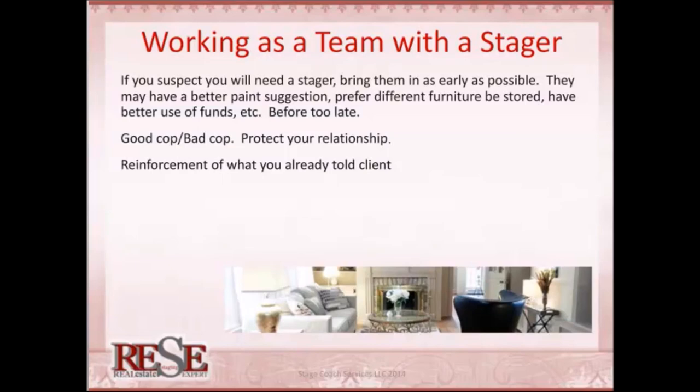One, it reinforces your expertise level with them. And two, one more person telling them, they're more likely to do it. And it's also a little bit like when you tell your kids to do something and they don't listen to you, but someone else tells them the exact same thing and suddenly they're excited about it. Use human psychology to your advantage.